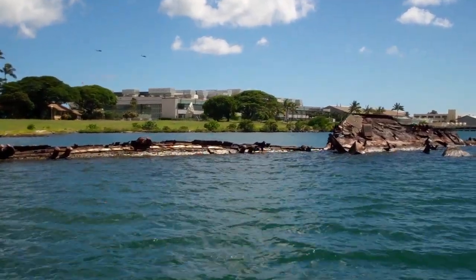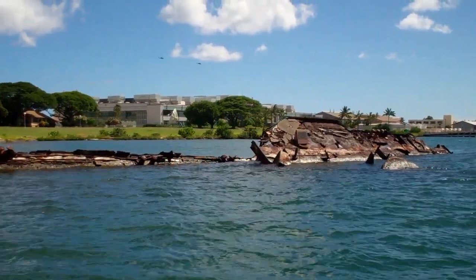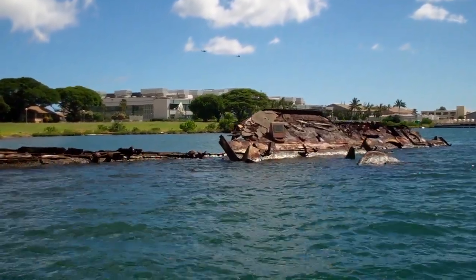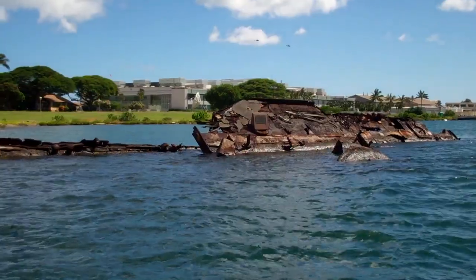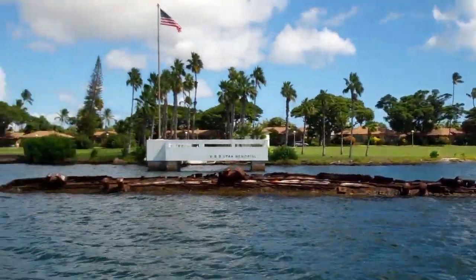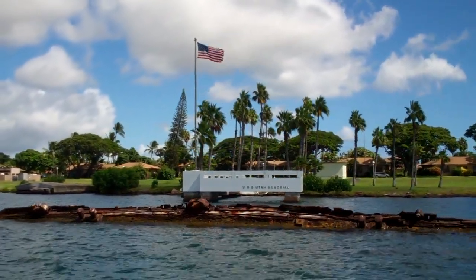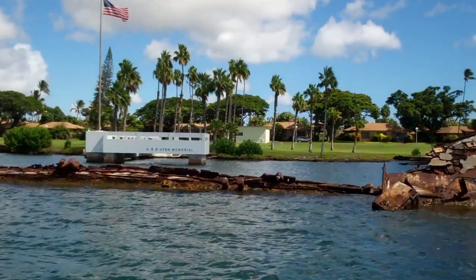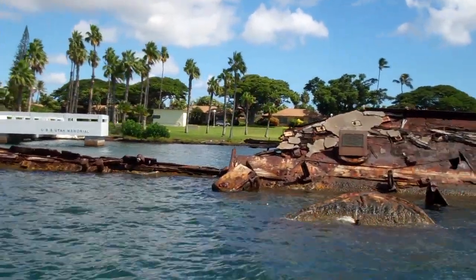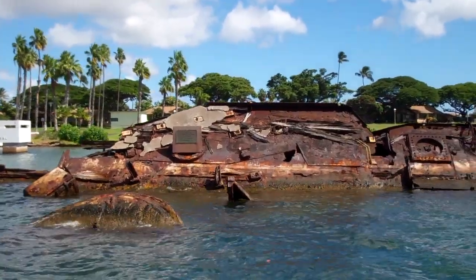Ladies and gentlemen, on our port side is the USS Utah and the USS Utah Memorial. The USS Utah is lying in approximately 35 feet of water on her port side. She was struck by two torpedoes that damaged the hull below the waterline, rapidly filled with water, causing her to capsize. Today, you see the Utah partially righted due to a failed salvage operation in July of 1944. You can still see evidence of snapped cable. Out of 450 crewmen on board Utah, 58 sailors lost their lives.